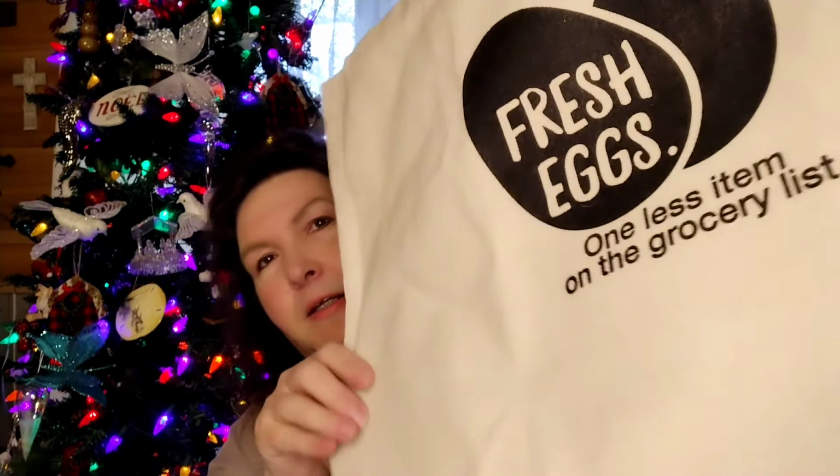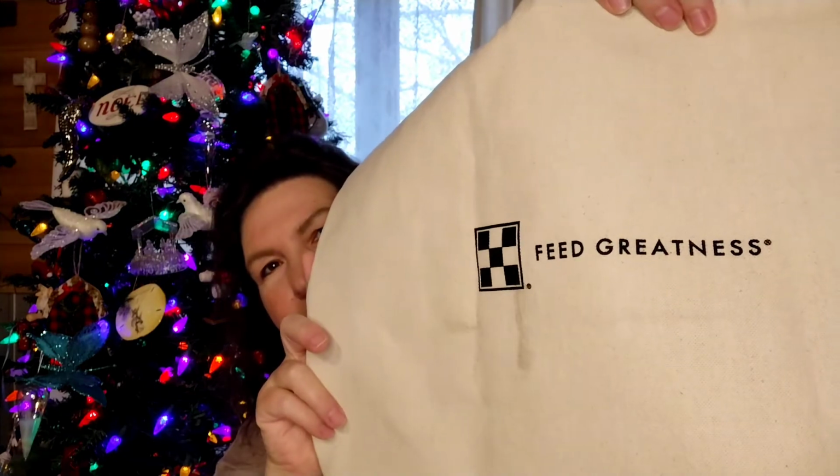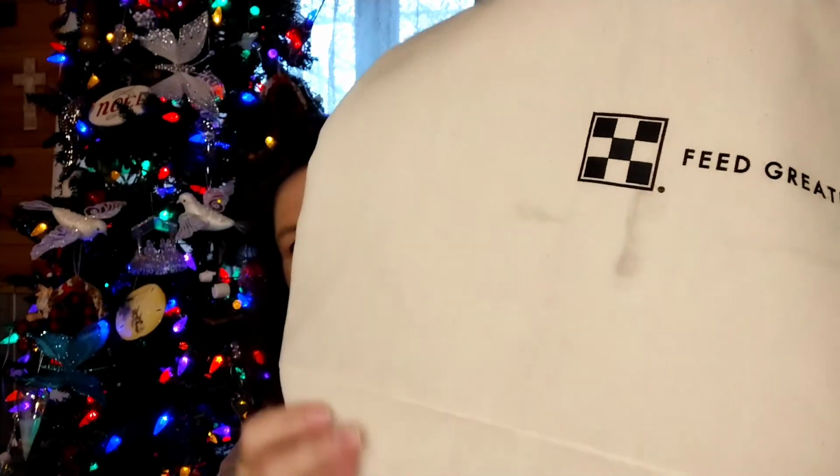Okay, my husband, now this is not something we found at the thrift store, but something my husband won a while back, and it was loaded with goodies, and I couldn't even tell you what all we had in it. But it is a shopping bag, and it says fresh eggs, one less item on the grocery list on one side, and it says feed greatness on the other side. Nice little canvas bag, and it comes in handy when you're out shopping. And it fits right in with the Hillbilly Chicken Ranch.